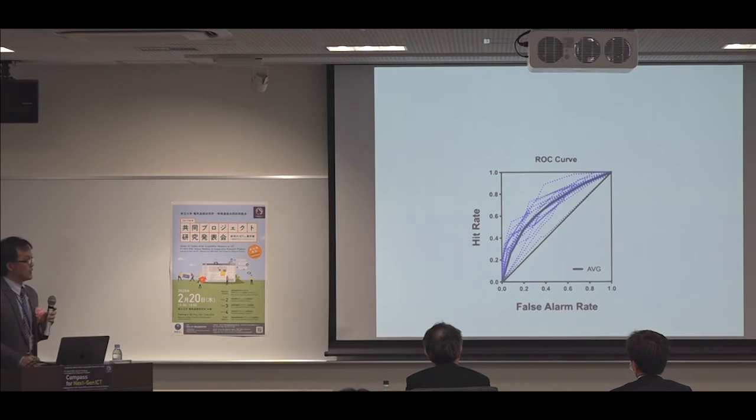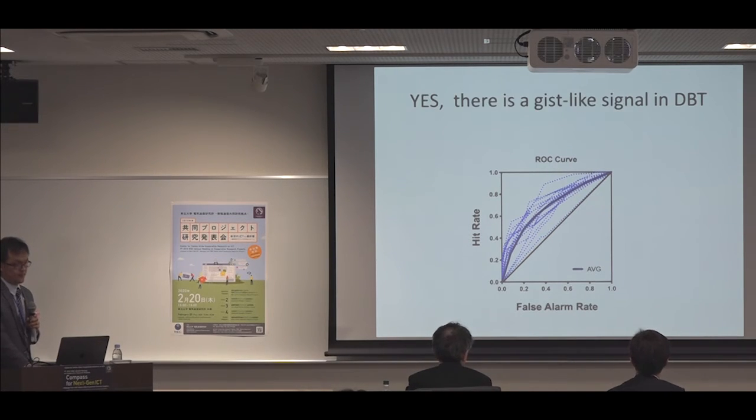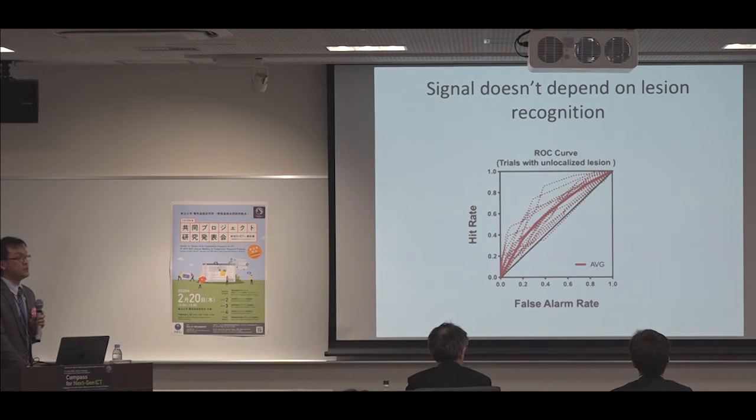So to make sure our result is not simply due to lesion detection, we use the localization trial to see whether the observer actually detected the lesion or not. And we exclude those trials, only analyzing the trials where they failed to localize the lesion. And we found that even when you exclude the trials where they can localize the lesion, you still see the signal.